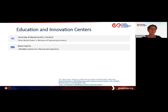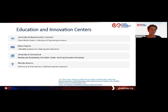Hopkins has a fellowship opportunity in nursing and engineering. The University of Connecticut, they have what they call their Nurse Eng Innovation Fellowship. Florida Atlantic has nursing and engineering combined degree programs. And Duquesne University has a dual degree in engineering and nursing. It's a 5-year program. Many schools, I am affiliated with the University of Pennsylvania and with the hospital there. And I know that the University of Pennsylvania School of Nursing has a Center for Innovation as well. One of my colleagues, one of my friends is the director. They're doing some really great stuff.